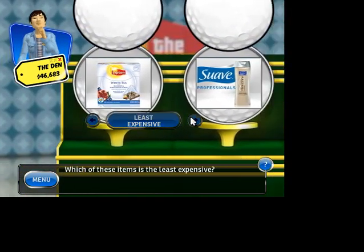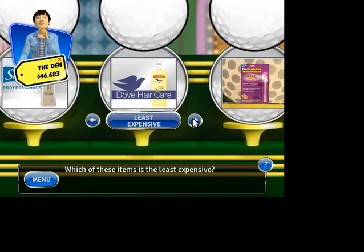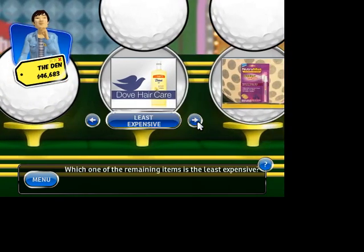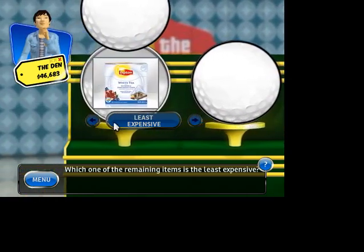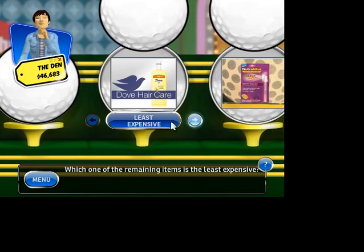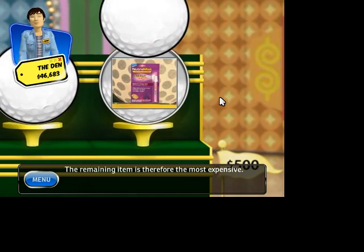Okay. Which of these items? Here's what I think. I think it's going to be the Suave Shampoo first. Then the energy, and the Lipton tea, then the Dove hair care. Remaining, the energy shots are the most expensive.